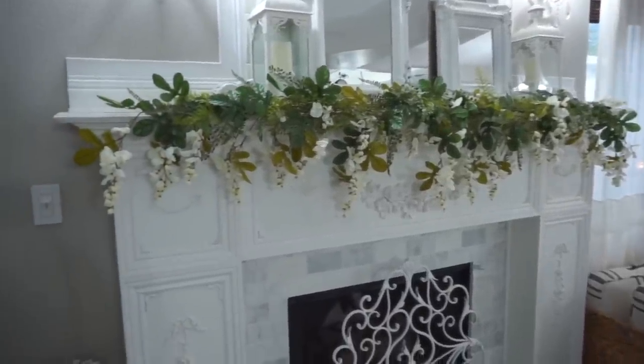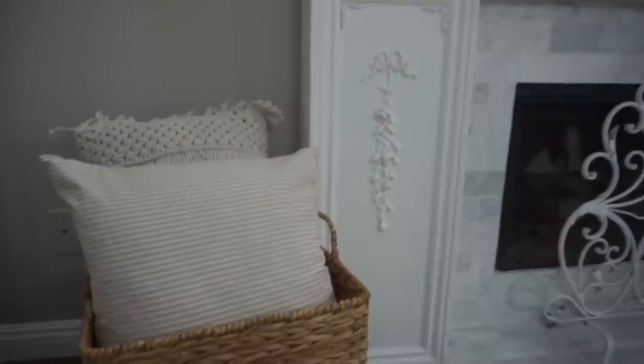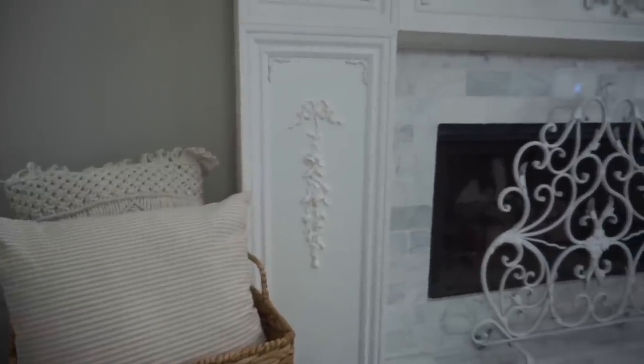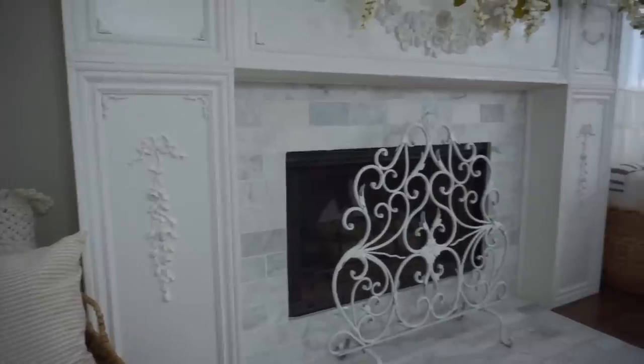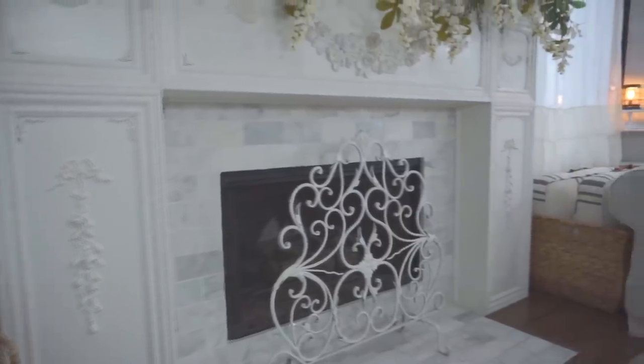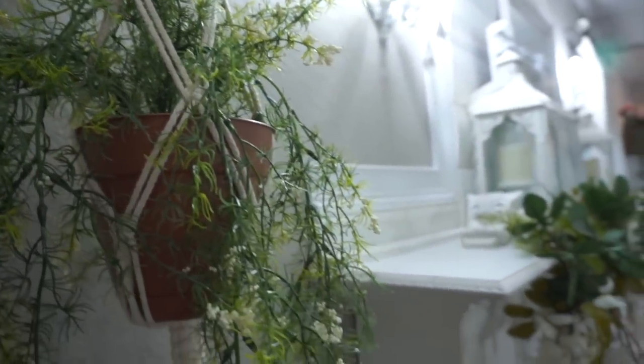Okay, moving on into the family room, and I did decorate a little bit differently this season. I went ahead and used a lot of the peach color. I think I used more lavender last season, but I am loving the peaches. I am loving all of those neutral colors.